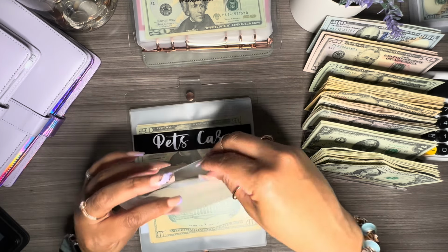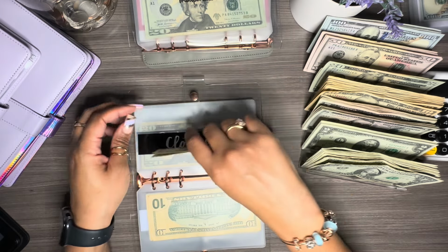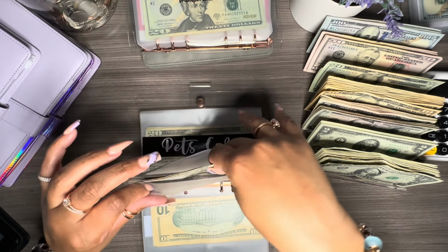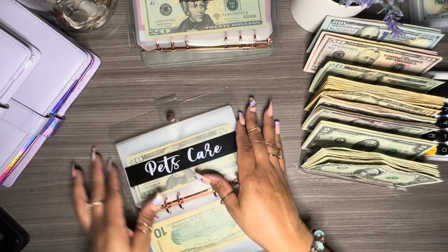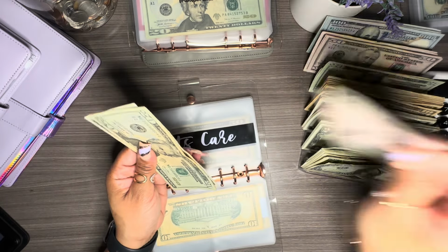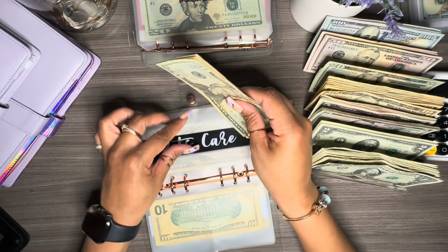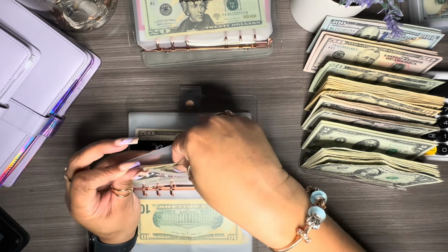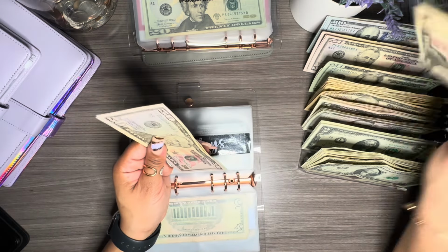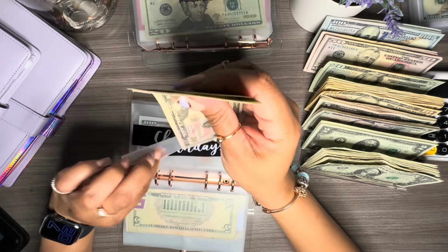Clothing is going to get $10. And in here we have 50, 70, 80. $80 in clothing. Pet care will get $5. We have 20, 35, 40. $40 in pet care. Birthdays will be getting $10. We have 50, 70, 80 in birthdays.